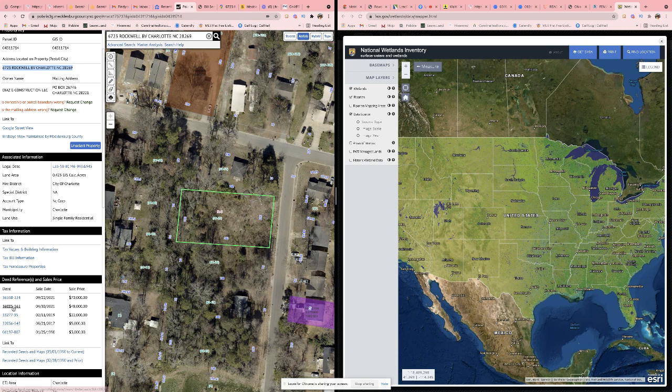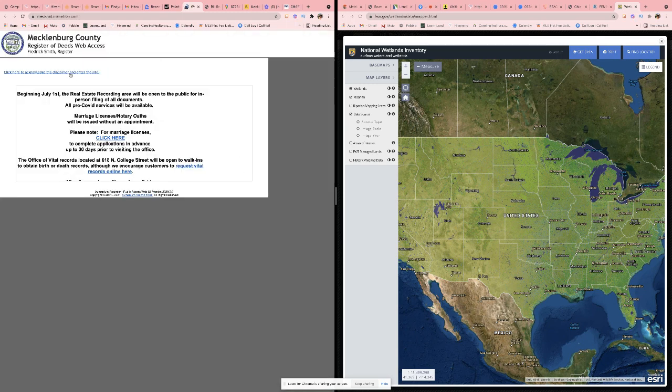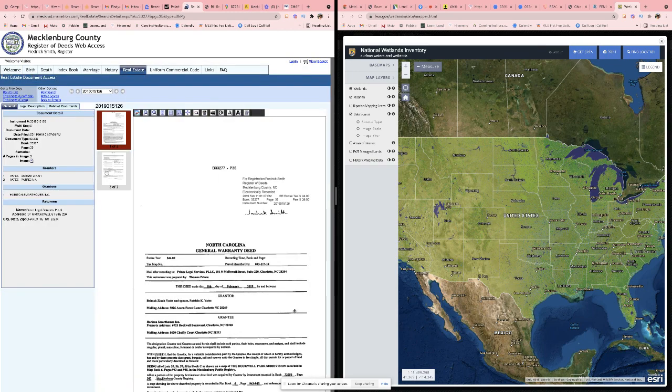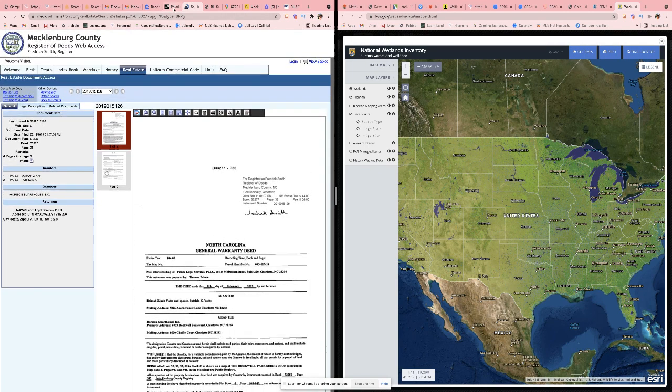Okay, so let me go back here. I think these are all LLC transactions. But if you wanted to click the deed, as you can see, all I did was click on it. Mecklenburg County makes it super, super efficient, super, super easy. I love their GIS. As you can see, it's just one owner. You got a Horizon Smart Homes Inc. That's who I bought it from, and I sold it to Diaz Construction.